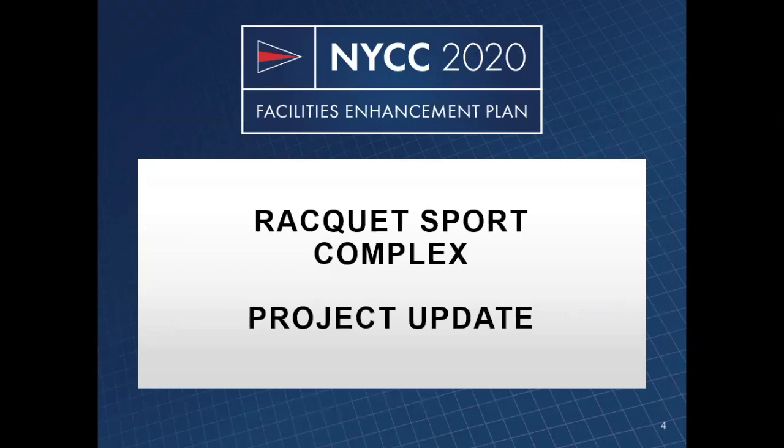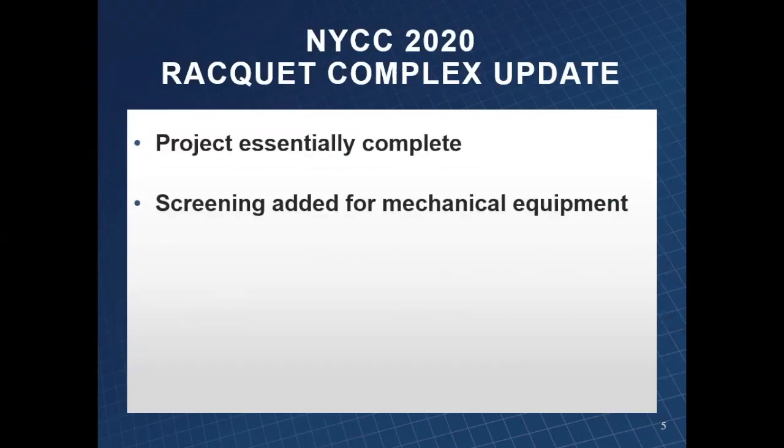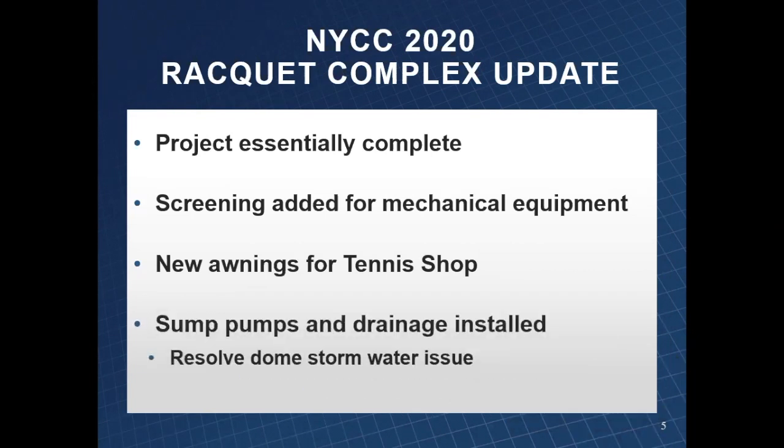So in rewind, what we've done so far, the Racquet Sports Complex is just about done. We've added some screening around the mechanical equipment in the last year. We added new awnings for the tennis shop, I'm sure you've seen. We added sump pumps and drainage to resolve the dome stormwater issue we had last winter. So we're going to get a good test of that with the bubble just going up again, and some rain forecasts. So we hope that has been a successful solution.